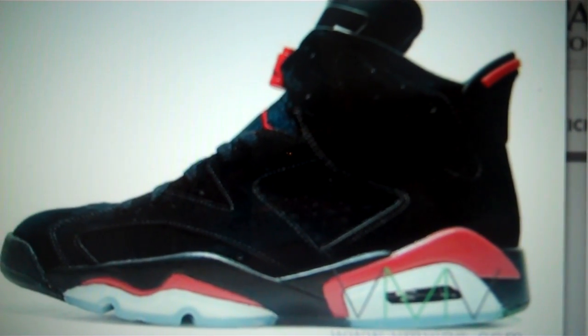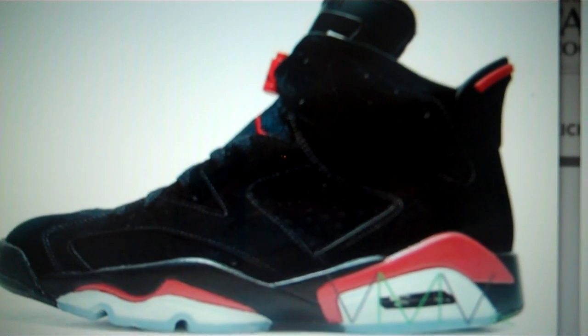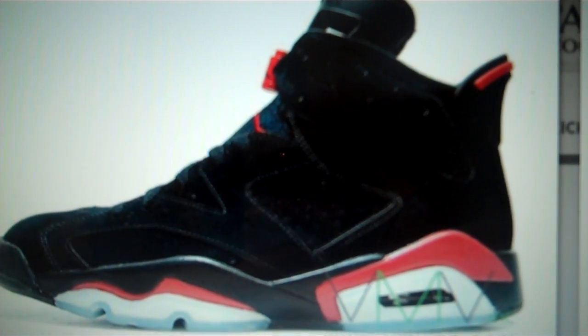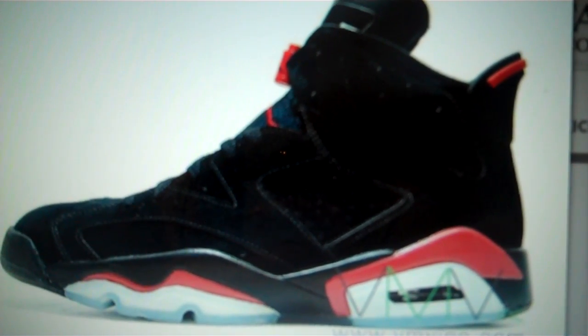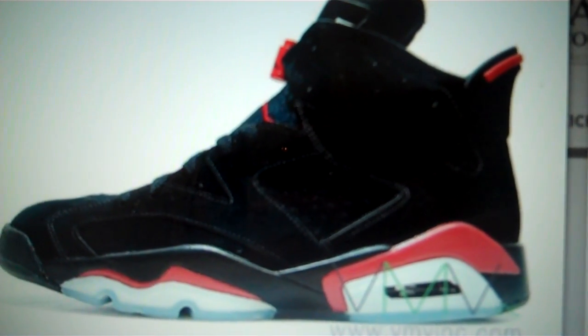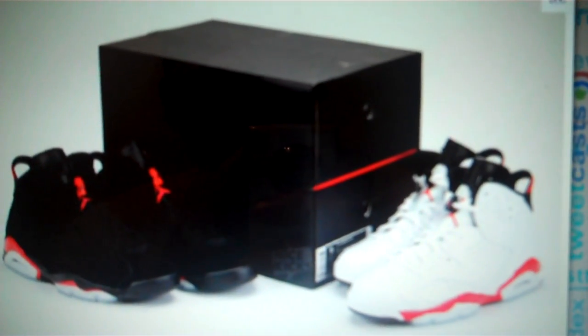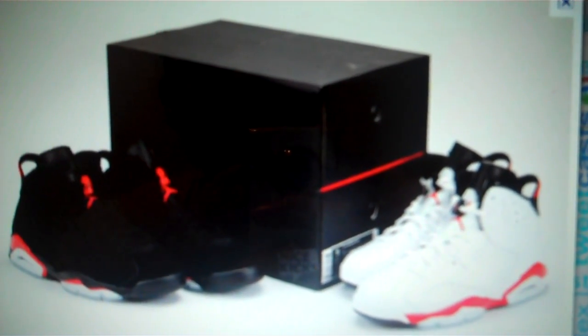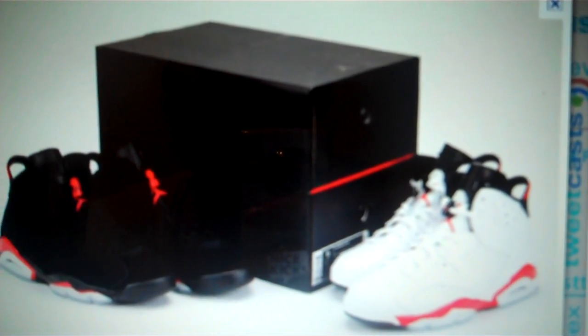Now, the next category is most overhyped shoe of 2010. Meaning, people got a little too excited for this shoe, and it probably really didn't deserve that much excitement. And the most overhyped shoe of 2010 is the Jordan Infrared 6-pack. Kind of interesting, we went from underrated to overhyped.